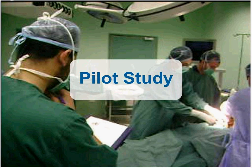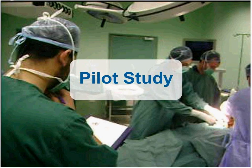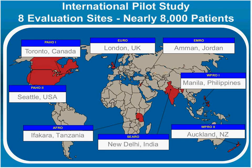That checklist, the one that I just showed you, or a version of it, the wording was slightly different than this one, was actually taken and studied in the pilot study that I referred to just a second ago that was published in the New England Journal of Medicine. And I can tell you just a little bit about that pilot study since I was intimately involved in its performance.